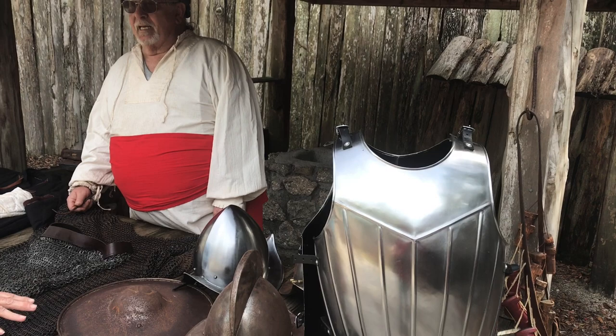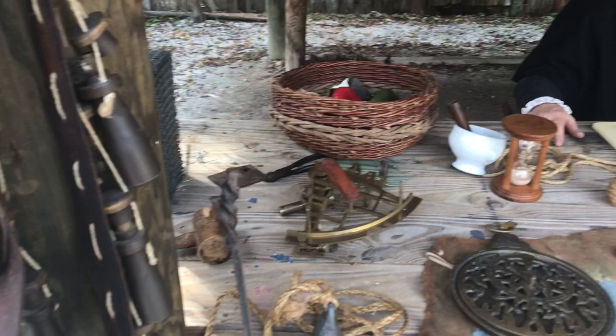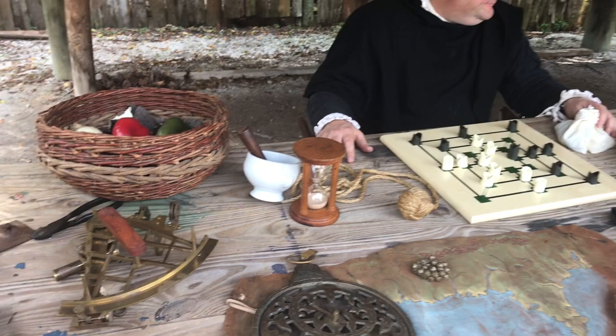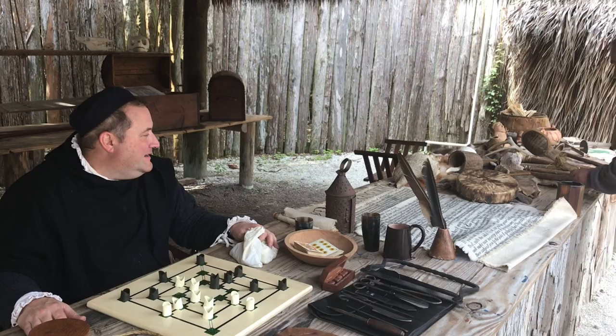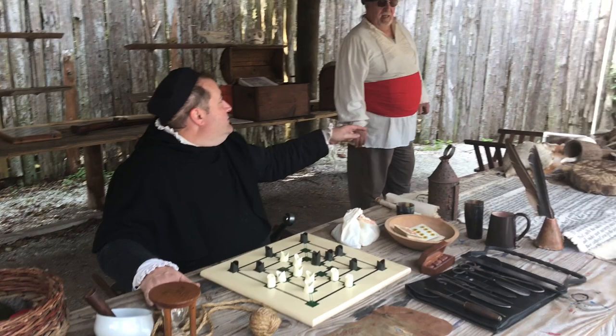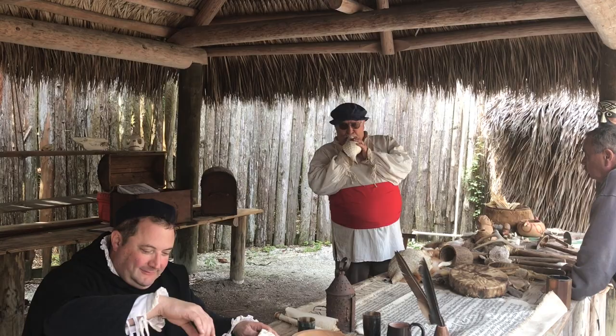Feel the heft on that. Mm-hmm. A shell hammer. Yeah, I was going to say, hammer. I took out your shell phone. Oh, okay, good. I can make a shell phone call. Yeah, you can. Do they come running?